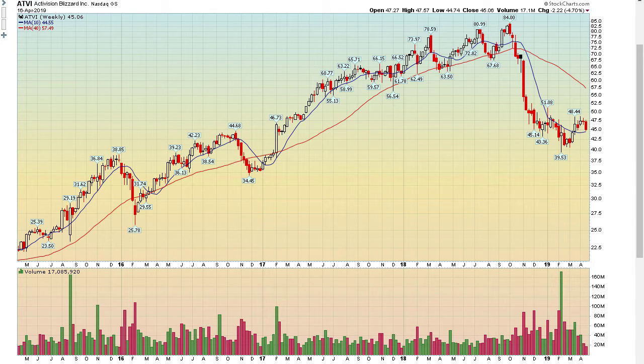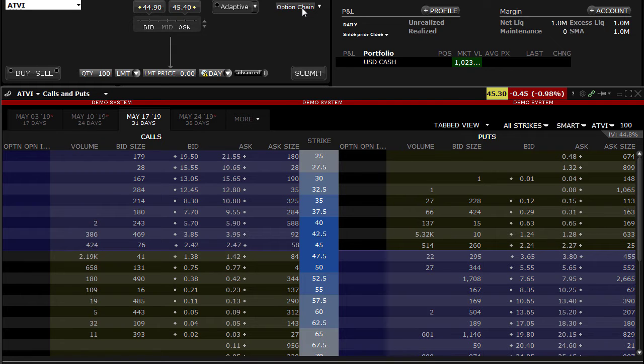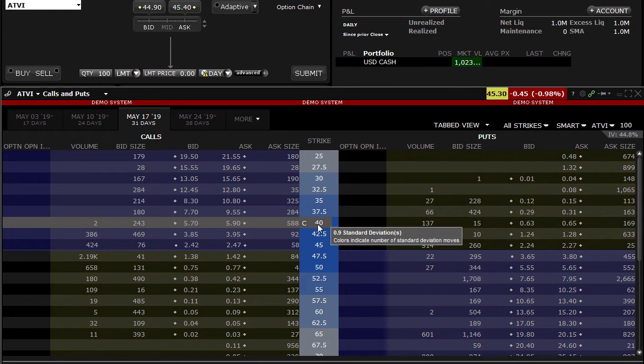So let's go take a look at the option chain for Activision Blizzard. I've already pulled it up, and here's the chain. I'm looking at the May 17 expiration, which is 31 days out. We're looking at the calls, the vertical call spread. So we're looking at the 35-40 vertical call spread, right? We'll be buying the 35s and selling the 40s.